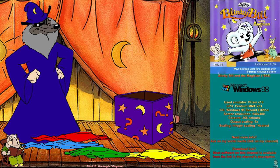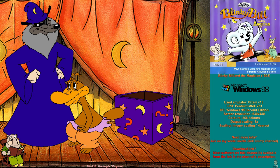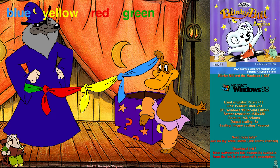Can you help Zapparoonie with his magic scarves trick? Use the mouse to click and drag the correct scarf and put it in Zapparoonie's magic box. But you must put them in the box in the following order: blue, yellow, red, green. Well done.